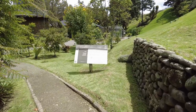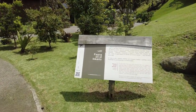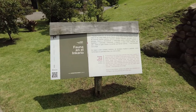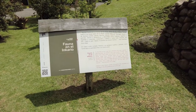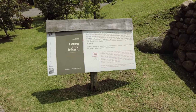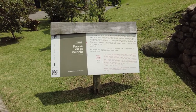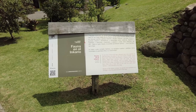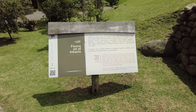Fauna and el Incario. Time of the Incas, that cultivated the area. There was a garden of gold and silver as existed in the royal houses of kings, where there were many herbs and flowers of diverse types, lesser plants, large trees, animals, small and large, wild and domesticated. Creatures such as snakes, large lizards and tiny ones, snails, butterflies, birds, other large fowl, flying fowl.